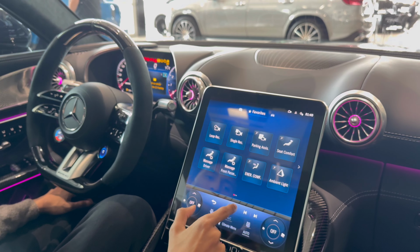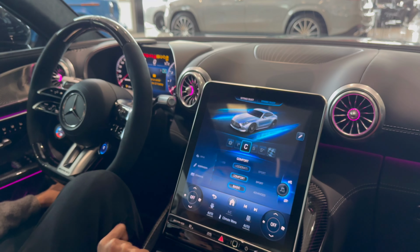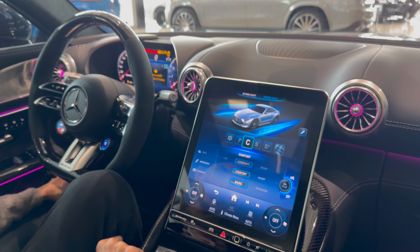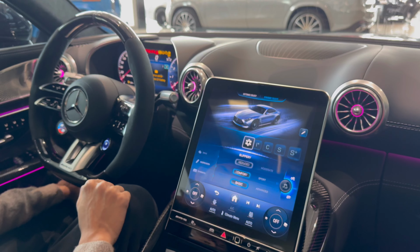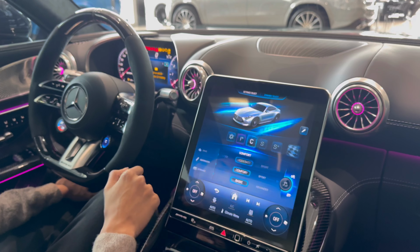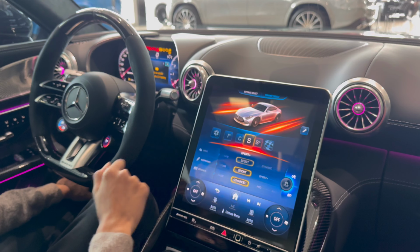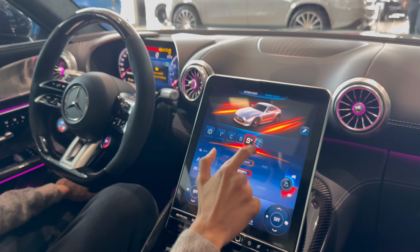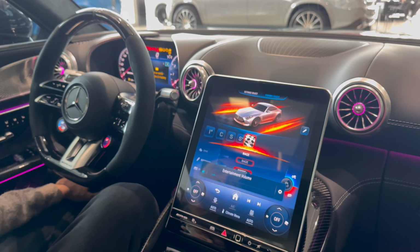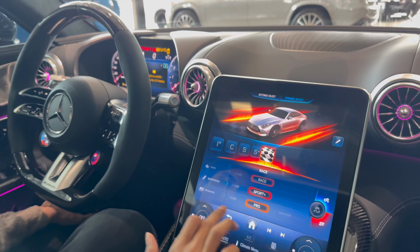If you pull this down, you have some more stuff, and we're pretty much done. If you press on the AMG button, you can look at the car's driving modes. So it starts with slippery, then you have individual, then you have comfort, and it actually says what is changing. Then you have sport, then you have sport plus, and then you have race mode. So that's like the top. And that's pretty much it for the drive selects.